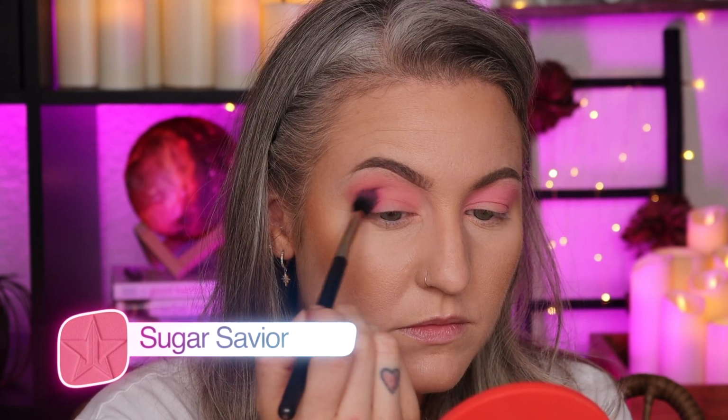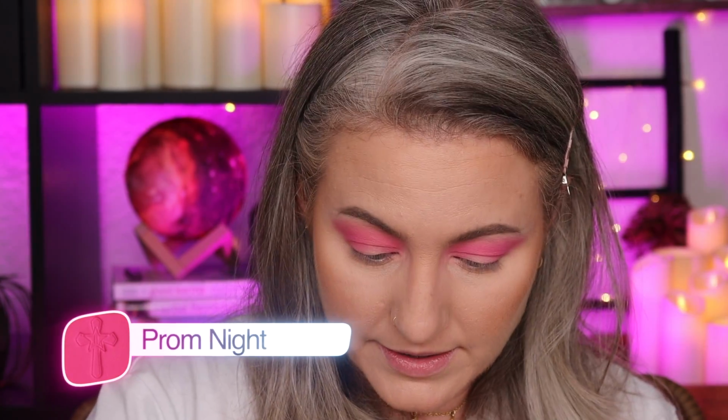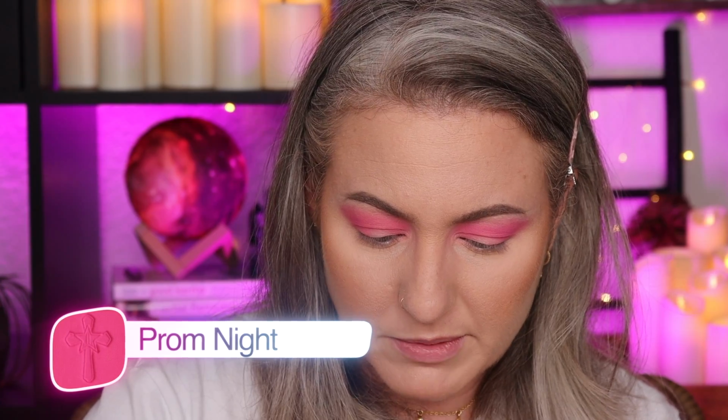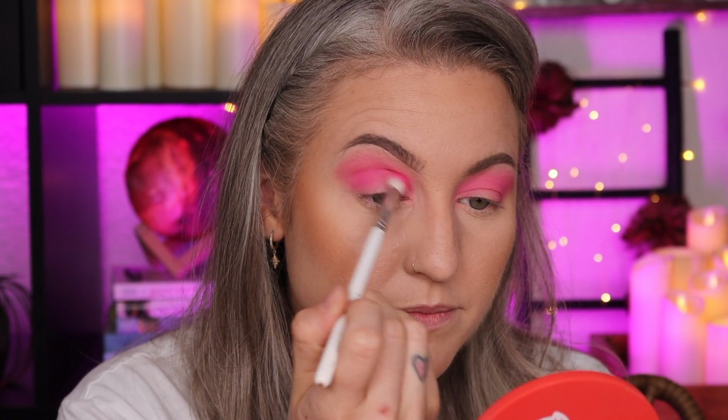Next shade I'm gonna go in with is Sugar Savior. So far I'm not experiencing really any fallout. I'm gonna go in with Prom Night next. That shade seems to be like probably one of the pinkier shades in this palette. I'm still focusing on my crease area. Wow, that's really pink. That's very pretty. I feel like this is gonna be one of those shades that will stain my eyelids.